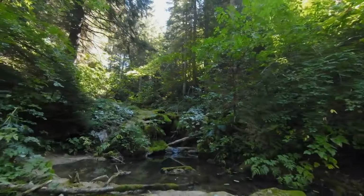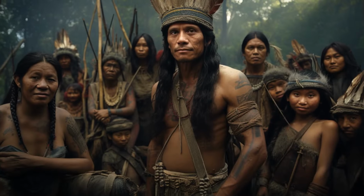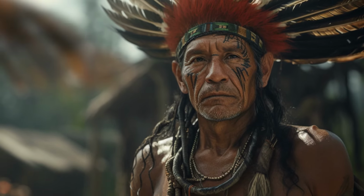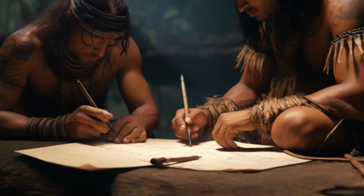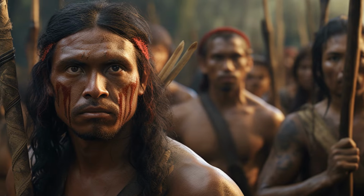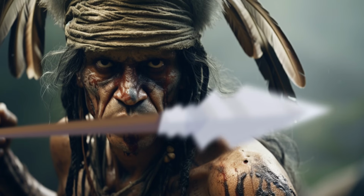It's not all hidden mysteries and wild nature out there. There are around 1 million indigenous folks living their best lives in the Amazon rainforest. That's right, they hunt, fish, farm, and even have access to Western medicine and education. But here's the kicker. Not all of these folks are keen on socializing with outsiders. And can you blame them?